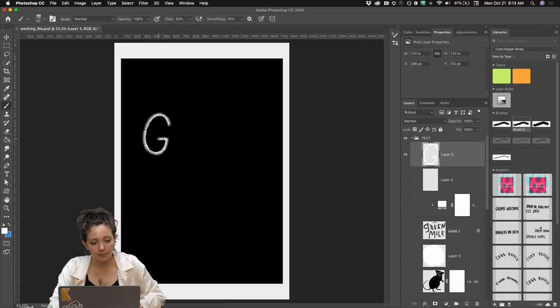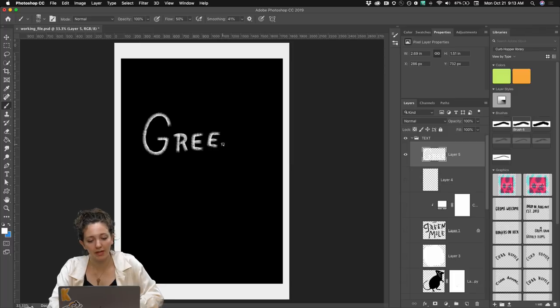And then once we actually letter this, we can select individual letters and resize them as needed. I'm going to start with green because that's the middle base word for this title. And then I like these weird swoopy M's. They don't look very good, but I like them.